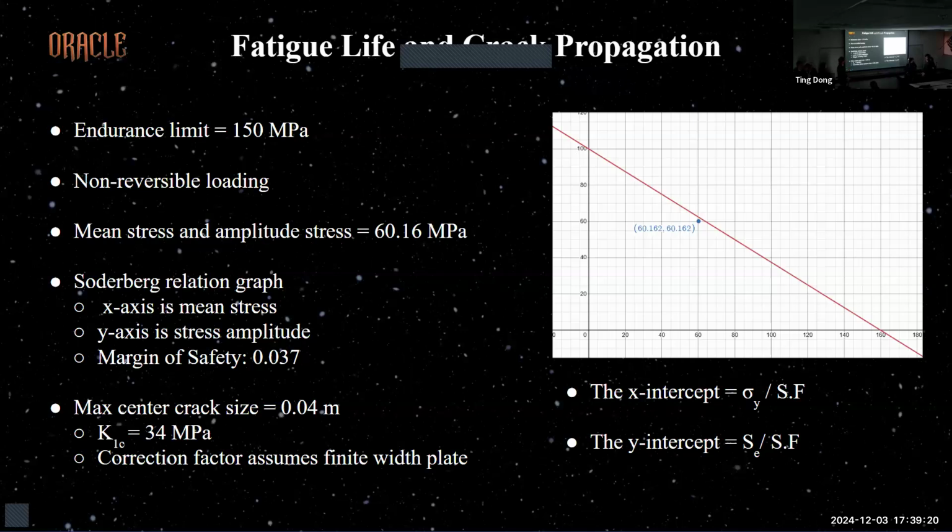And on this slide, critical stress intensity factor 34 megapascal. Do you see the problem here? For critical stress intensity factor, the unit is Pascal times the square root of meters, not inches. It's beta sigma square root of pi a. How can you have a unit of megapascal? That's a square root of meter, right?